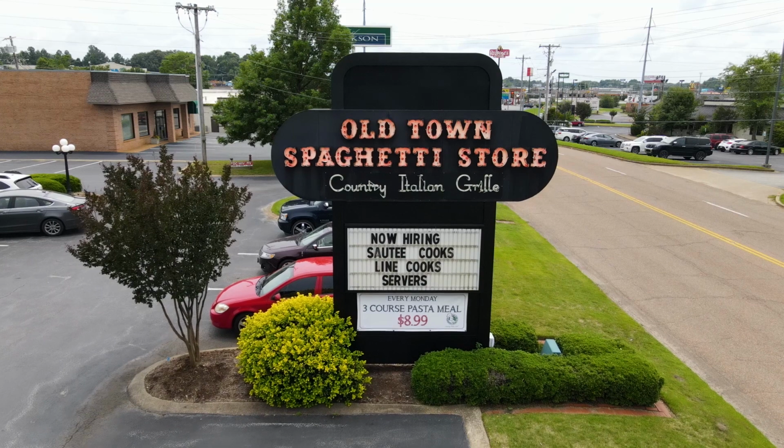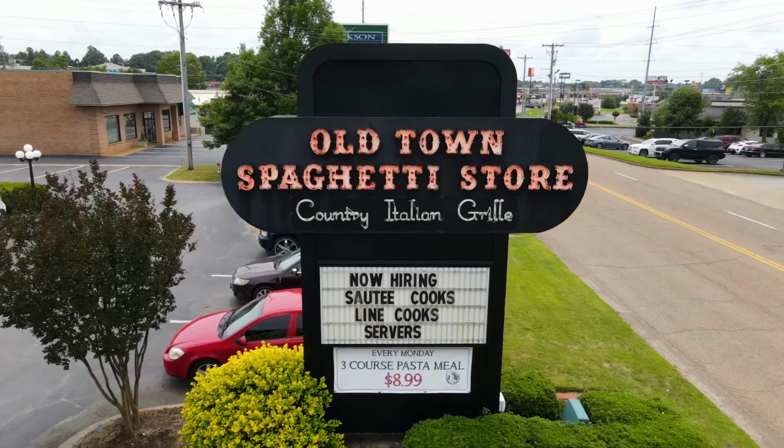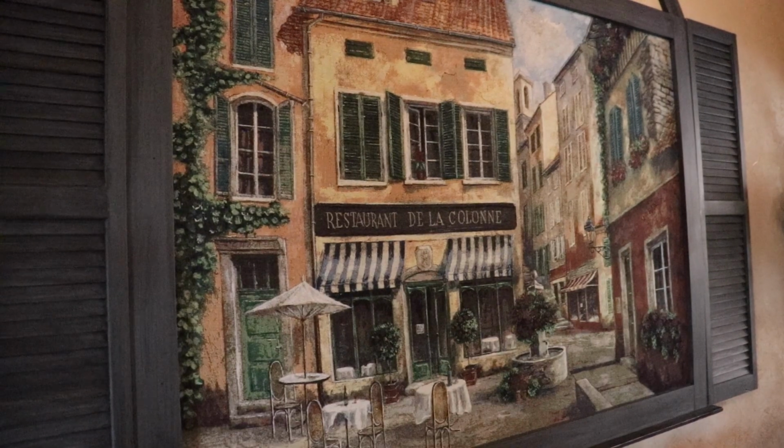For lunch, we stopped at a popular family-run restaurant in Jackson that came highly recommended, the Old Town Spaghetti Store. I was impressed with the quality of the food and service. I was also impressed with the enthusiasm of the manager, Thomas Baldo, who took a few minutes to tell us about the restaurant.